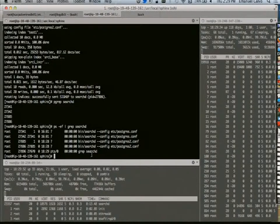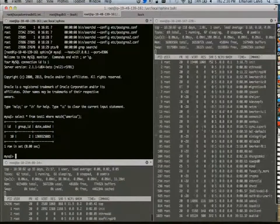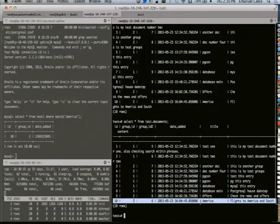It's just a process. And then you can connect to the MySQL, to the Sphinx. For example, like this, and here we are. Match America, as you can see, you can search data like with SphinxQL. And we can see the data on the Postgres side. For example, I search America, and as you can see, it's case insensitive, so it will return the ID and the other attributes that I specified on the source.